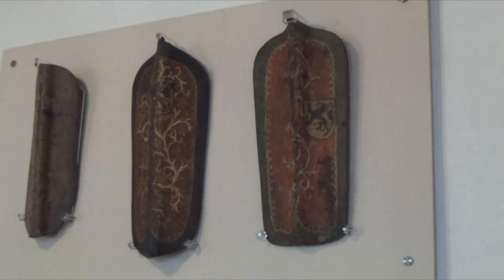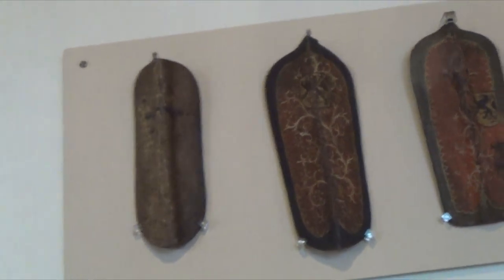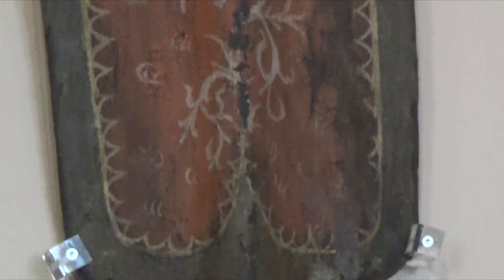Here we see some surviving pavises. I was really admiring all the detail that was painted on them. Oftentimes you see lots of elaborate floral designs as well as coats of arms, so it could be a household that they represent or were a part of.